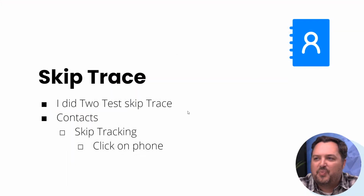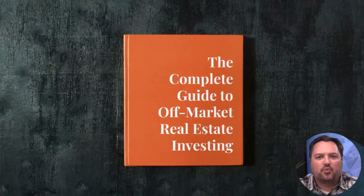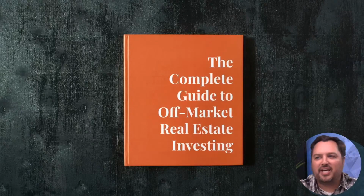That's where I think the biggest bang for your buck actually is, when you're actually calling them. Now, you may have to spend $1,500 to $15,000 to get a good deal, but if you're willing to make the phone calls, that's going to drive the price down. If you want to do postcards, that's going to drive the price drastically up. However, you should be making $30,000 to $60,000 above what your costs are, above that marketing cost, when you're making these deals happen. All right, any questions, please type them in here because I would love to help answer them for you.